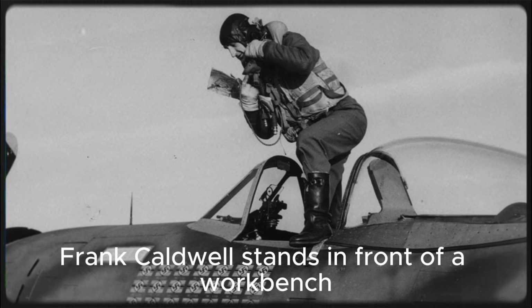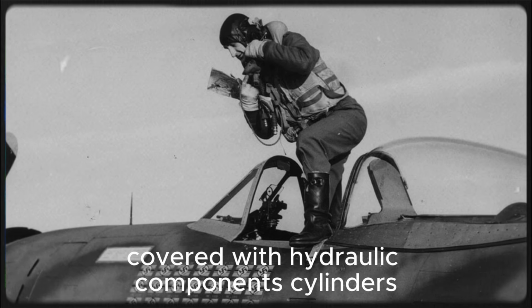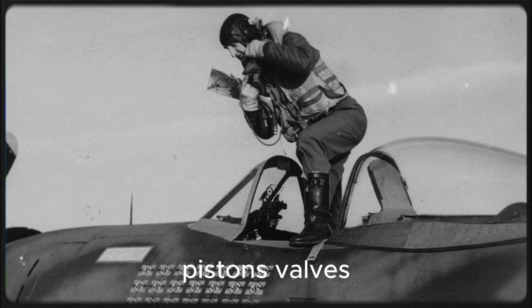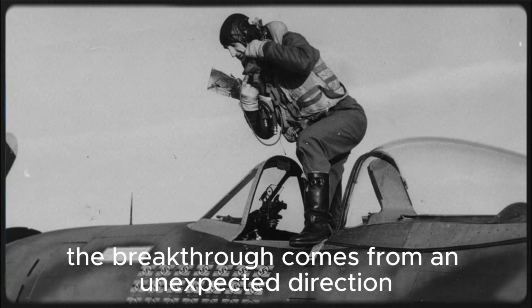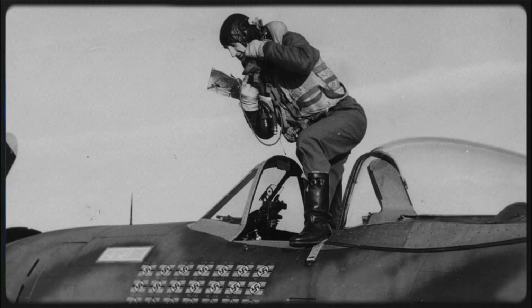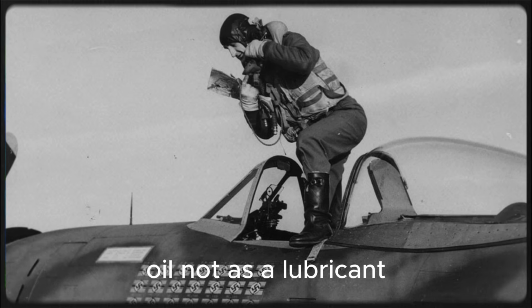Hamilton Standard Propeller Corporation, East Hartford, Connecticut. Frank Caldwell stands in front of a workbench covered with hydraulic components, cylinders, pistons, valves, oil lines. He's been staring at these parts for weeks. The breakthrough comes from an unexpected direction. Oil. Not as a lubricant.